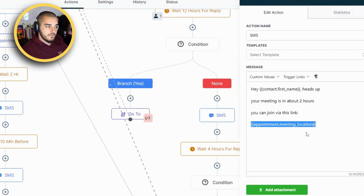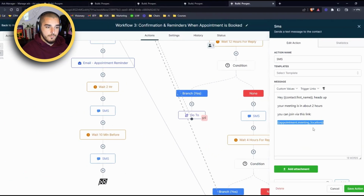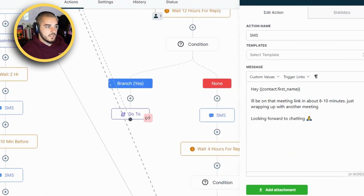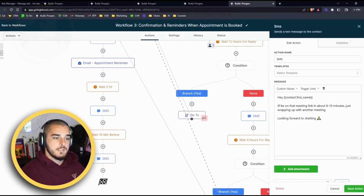And then 2 days before, or 1 day before, we say, hey, just reminding you about your meeting tomorrow. Does this time still work for you? And then if they say yes, that's awesome. If not, we'll reschedule it. And then 2 hours before, says, hey, heads up, your meeting's about 2 hours. You can join via this link.